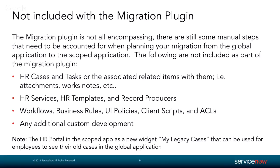And then workflows, business rules, really any of that custom script items, as well as any additional custom development. None of those items are included within the migration tool. The migration tool is really intended to migrate data. It's more to migrate a lot of the standard table data. So any of these customizations, this is something that you'll be responsible for updating.